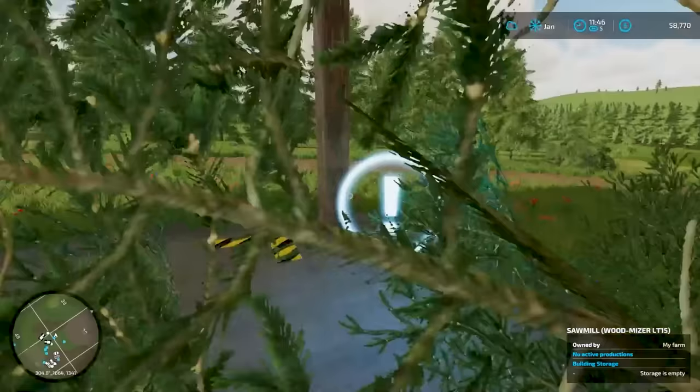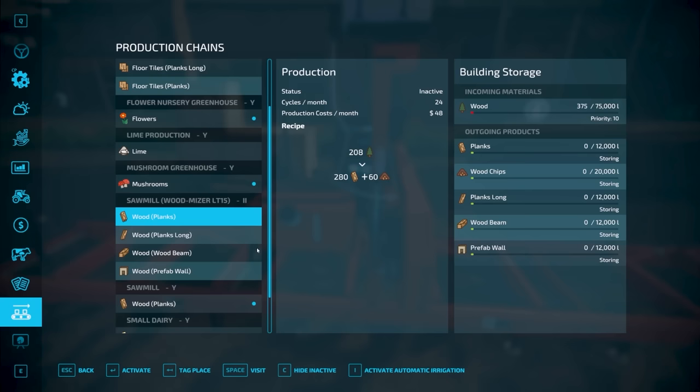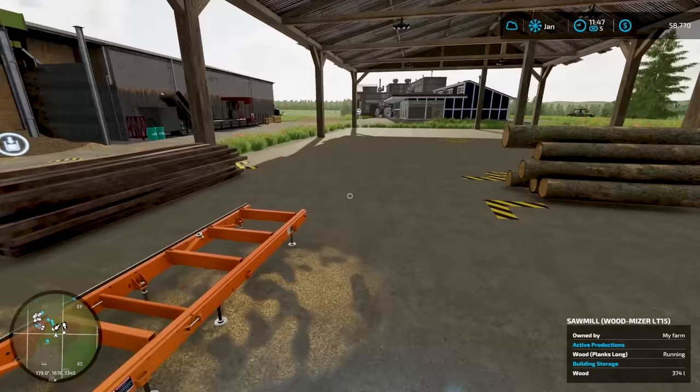So we got a little bit here. Let's go ahead and look at the production here. Until we get this really populated, we want to make sure we're just making long planks. So we'll get that going and fill it up a little bit more and rejoin you.